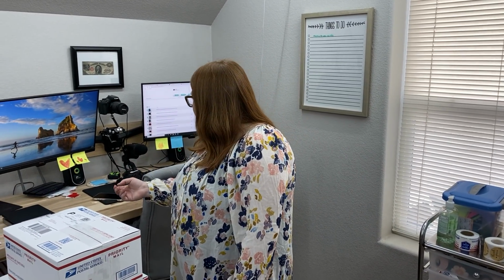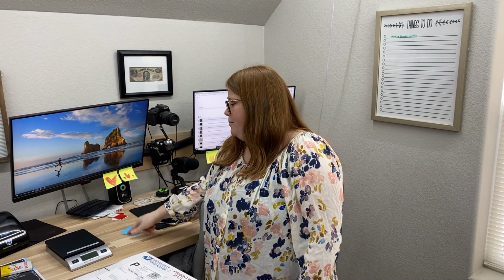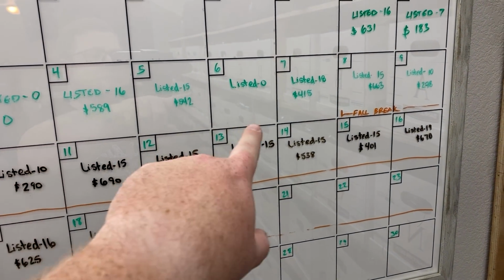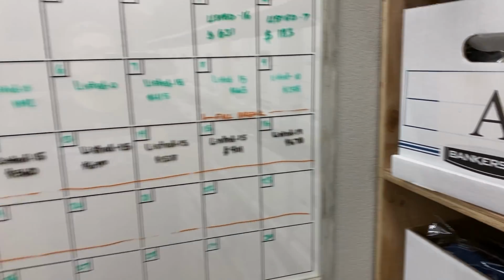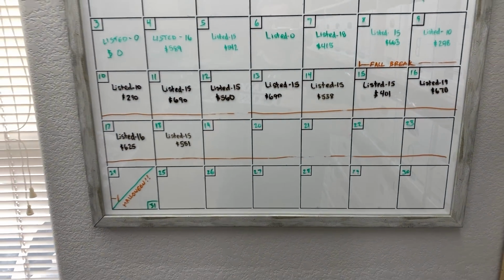What I've been listing today, the 10 I've done so far, I think I wrote it on here, yeah. So far I've done 10 for only $227 because I've been listing some of our kids' old stuff today. So it's not quite as high dollar as shoes and stuff, but averaged out, look compared to the week before, where it was 0 listings, 16, 15, 0, 18. And some of these are lower, 415, 278. So a lot more consistent over the past week and a half.